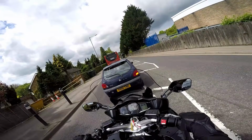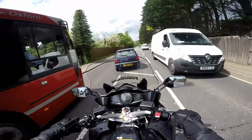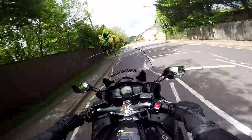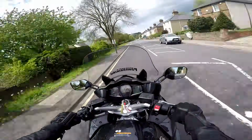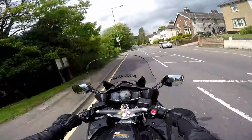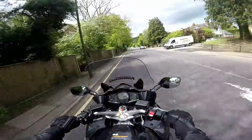Come on, Mr. Fiesta, let's get past the bus, shall we? Yeah, this engine is just superb, super torquey. As soon as you roll on, the thing goes off like a rocket. This is the sports tourer for those that have come from a sports bike. Really nice.